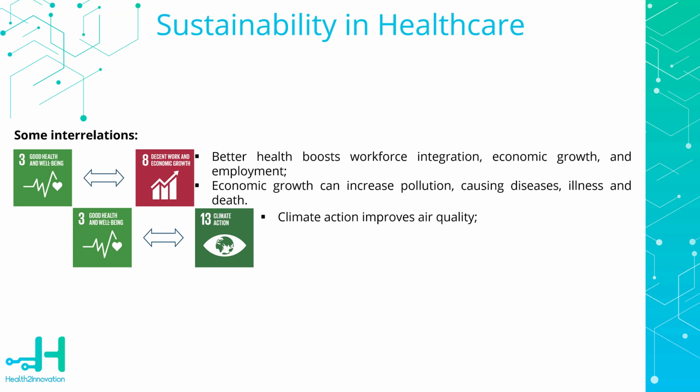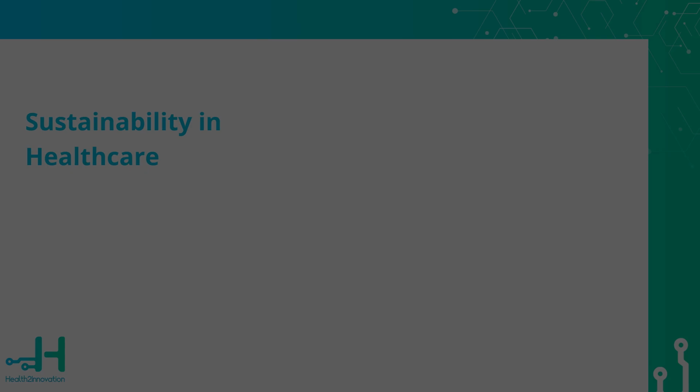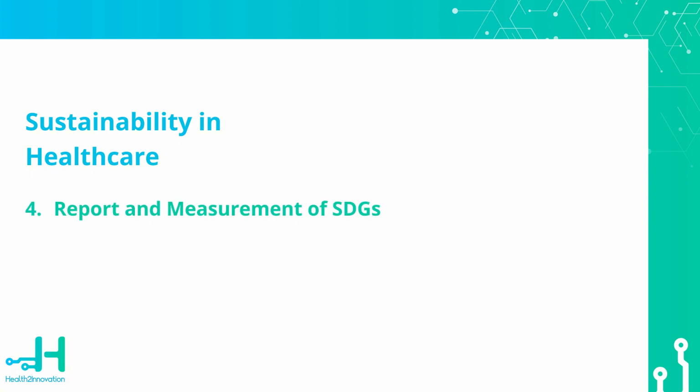SDG number 3 and SDG number 13. Example: climate change measures will improve air quality. The integration of climate change measures may lead to job losses and a negative effect on the economy, which indirectly constrains healthcare. Fourth, report and measurement of SDGs.